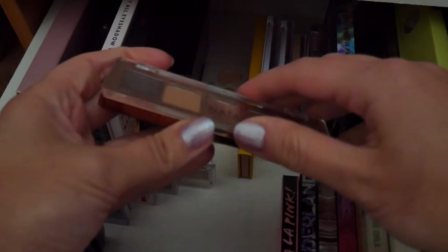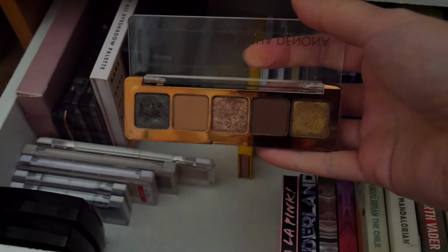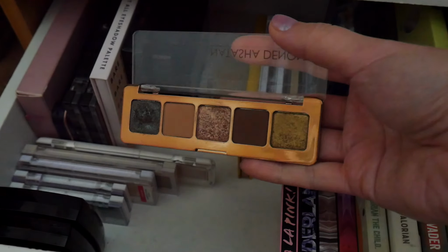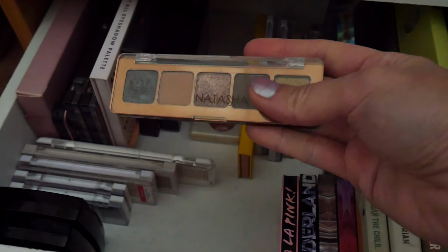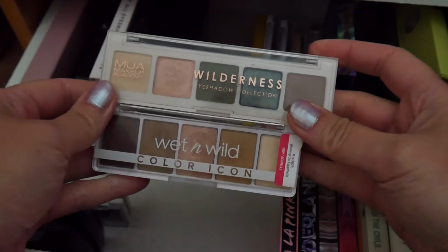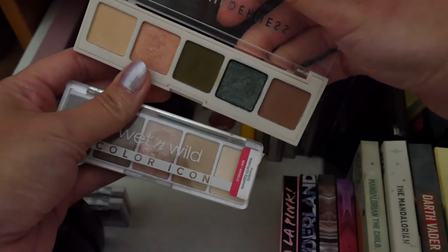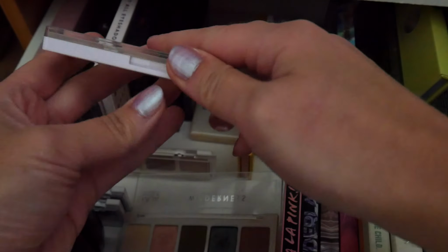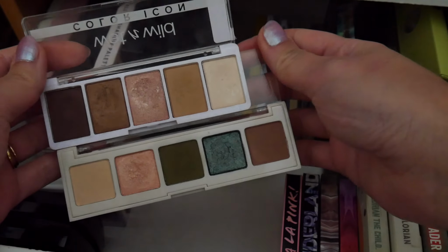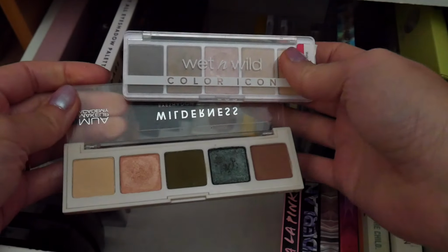And the reason for that is because it has some great one and done shades, and then we've got these two mattes that, you know, I can use if I want to enhance my look. So yeah, definitely taking that one. And then I am kind of between the Wet n Wild and the MUA Wilderness palette, but let's see. I think I'm going to take the Wet n Wild palette. It's quite basic, but it's really nice. Yeah, just going to take that one.